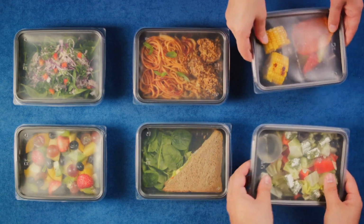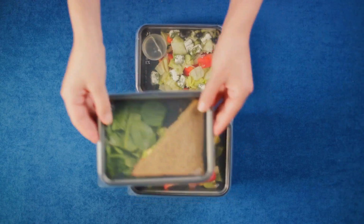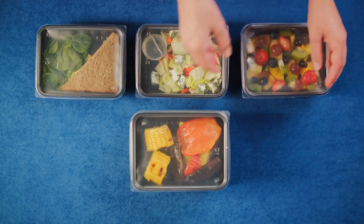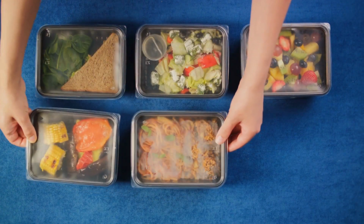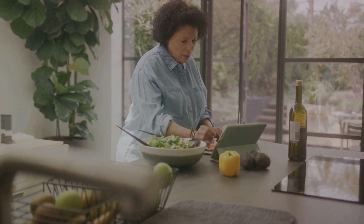Next, we discussed storing and organizing your meals. Proper storage is key to maintaining the freshness and quality of your meals. Invest in good quality containers, preferably glass, and organize them in a way that makes it easy to grab and go. And now, let's talk about the benefits.